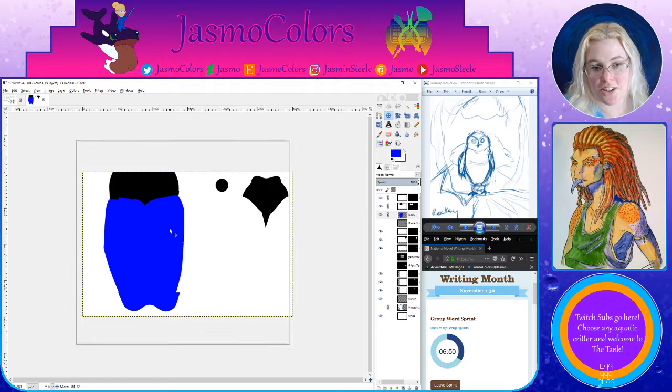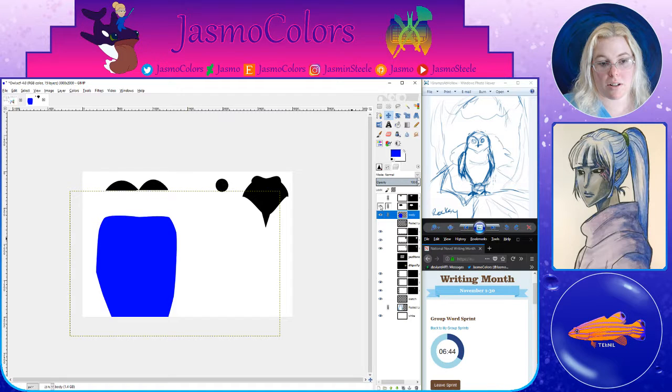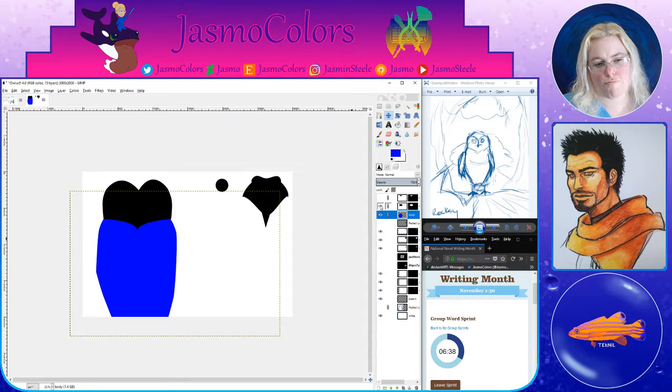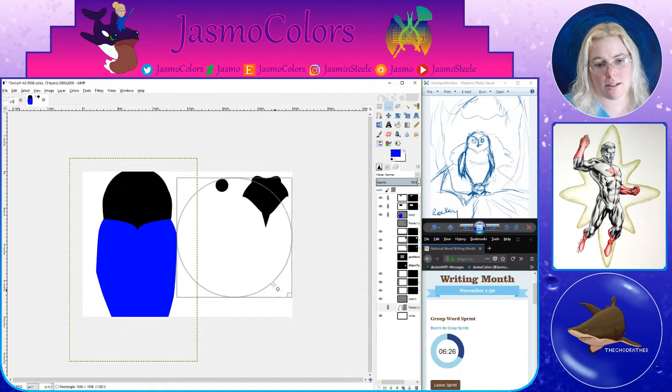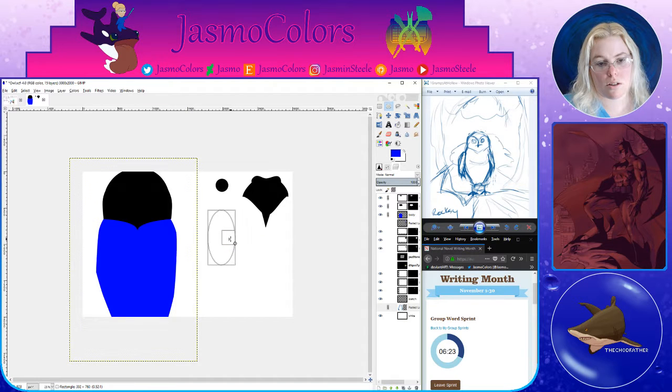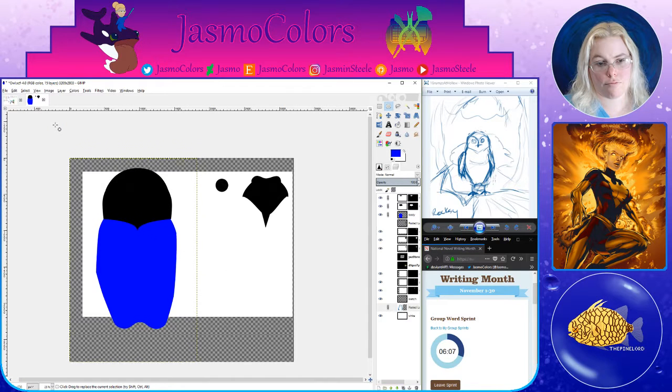That and this needs to be larger. That and I foobarred the head out already. Like this part. Now I'm trying to think if I can just use this and make basic shapes. Because for the owl, I would just make an oval and then put some little pant legs on him. There we go.